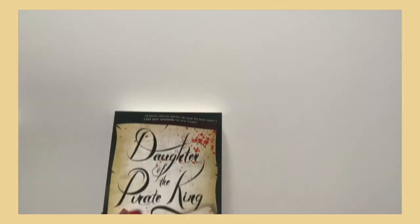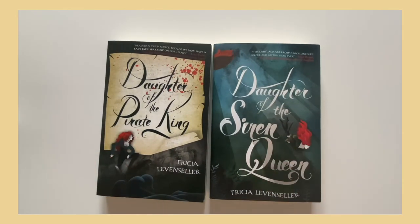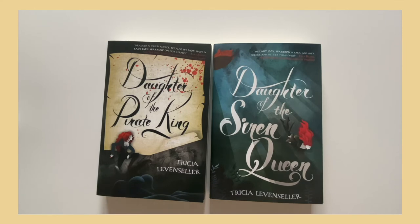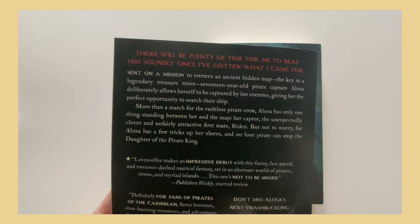The next series I got is Daughter of the Pirate King, followed by Daughter of the Siren Queen. I just finished reading volume 1 and 2 of this series. It is so good. Man, I'm sorry, but that beats From the God with Love by a long shot. I love how people call it a Lady Jack Sparrow. It is like that. It really is. It is really good. Here's the synopsis.